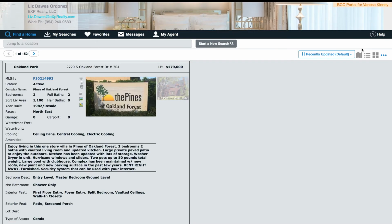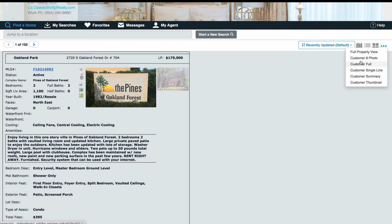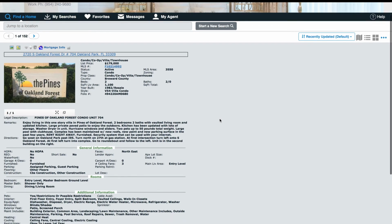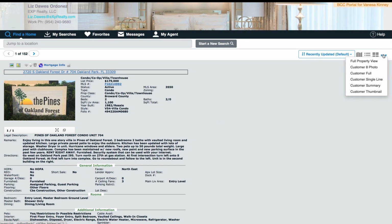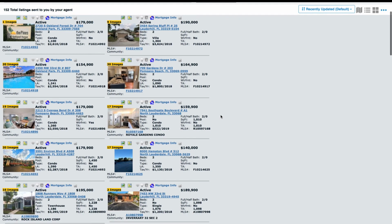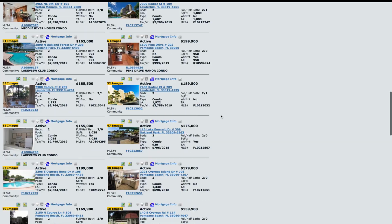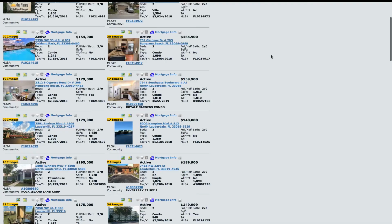You can also look at this view, which contains kind of a summary, a short version of what I just showed you. The full version, you can download that, right, and print it out before you go to a showing, and you can have that handy. And again, here's some other ways that you can look at this. This is a thumbnail view. This would be the smallest way that you can kind of take a look at everything that you have in your portal.